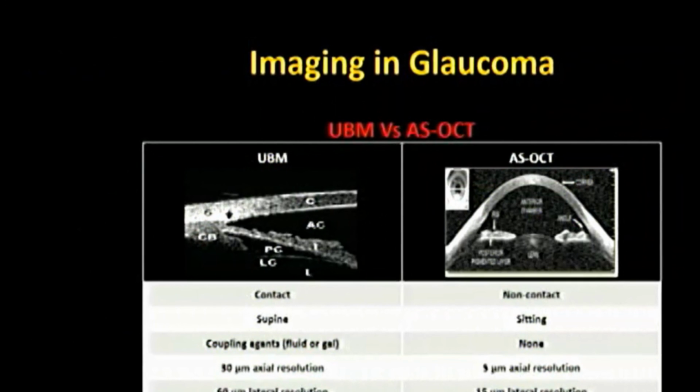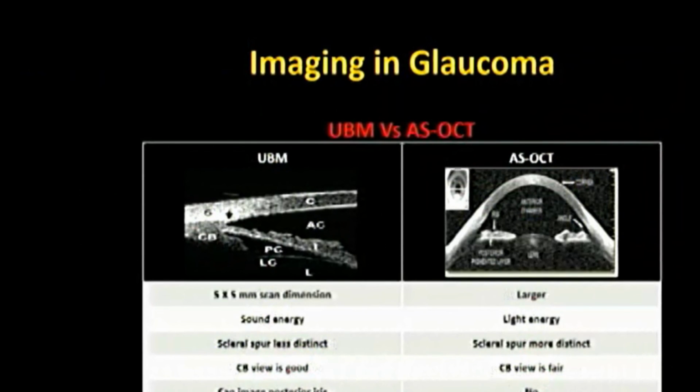In the UBM, the depth of penetration is 4 to 6 millimeters, while it can reach 1 millimeter in OCT, but you have multiple frames and multiple cuts. You have 40 to 50 micrometer overall resolution of the UBM compared with 15 micrometer resolution in the anterior segment OCT. The scanning dimension is 5 by 5 millimeters, while it's larger in anterior segment OCT. You can scan the whole anterior segment. UBM depends on sound energy, while anterior segment OCT depends on light energy.